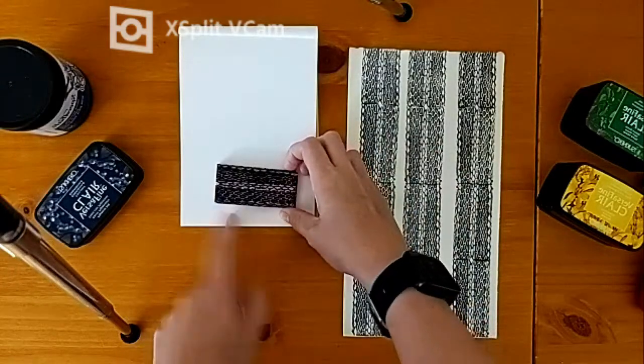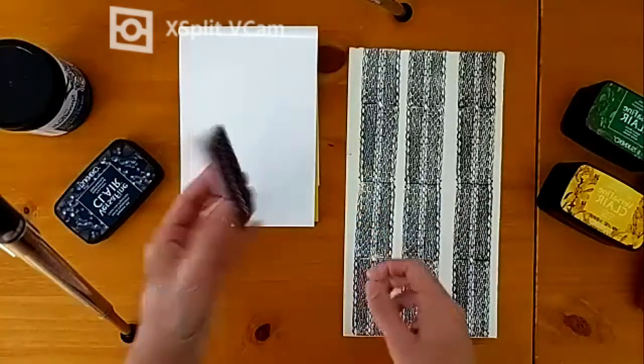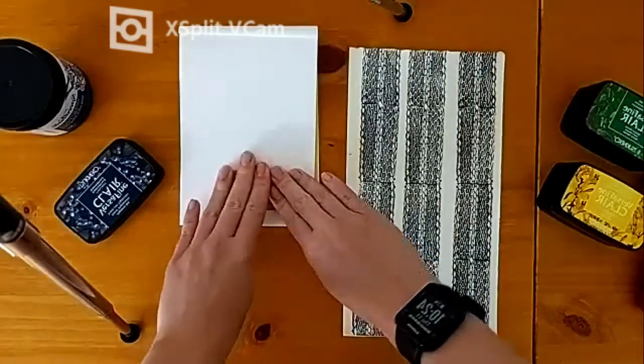But one difference you're going to see when we print with this stamp pad is that you're just going to take it, just like you would a regular stamp, and you're going to just press.